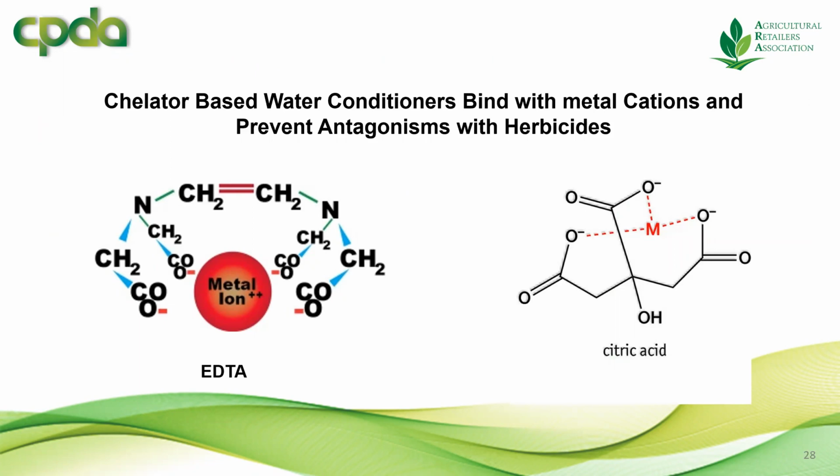Some other alternatives to AMS, or complements to AMS, that have been used are chelators. There are two predominant ones that we use, EDTA and citric acid. What these materials do, like ammonium sulfate, is use an anionic charge to interact with the hard water cations, but they produce a complex, a structure that is much tighter than the sulfate alone. So these materials are quite effective in addressing hard water issues, though as of today, they have not been demonstrated to provide any absorption enhancement capabilities. But from the standpoint of tying up metal cations, they're very effective. Next slide, please.